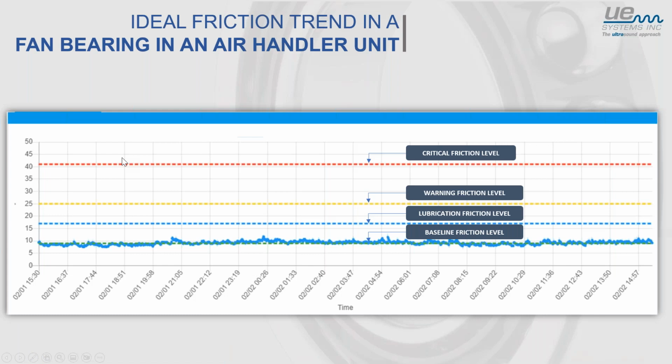So the first few slides I'm going to show you are marketing slides. This is what we typically like to see. So we've got that green line behind there. This blue is the friction. And it's very common to see these small little peaks and valleys, 2 to 3 decibels.